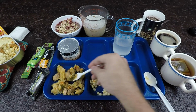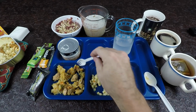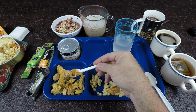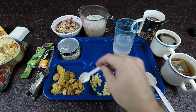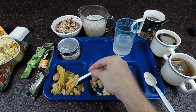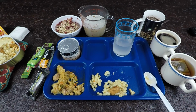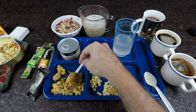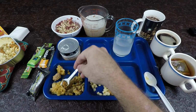Chicken, mussels. There's a whole mussel. Everything tastes fresh. It tastes like it has a lot of lemon juice on it. Chicken and rice is all cooked perfectly. Not dry at all. Overall, it's a very good meal. It kind of has that seafood background taste to it.